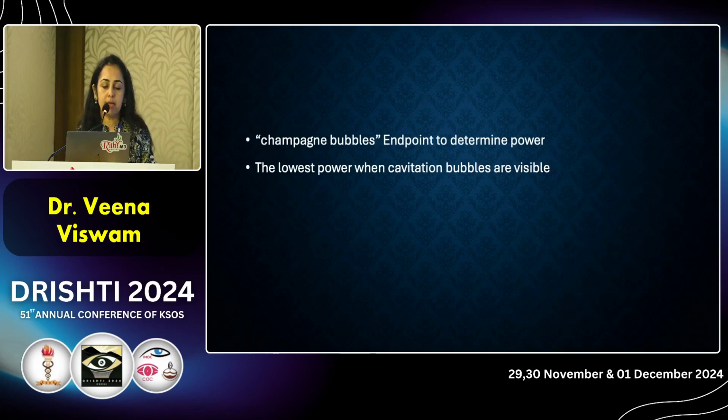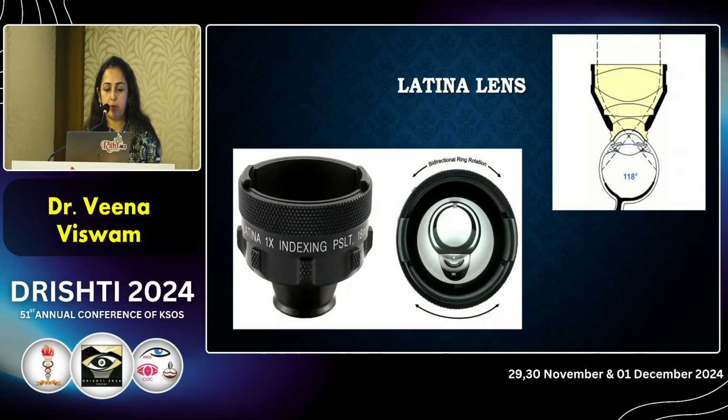So what is the endpoint when you do the laser? A clear-cut endpoint, like a focused laser with a clear-cut burn, cannot be made out. But champagne bubbles are the point where you keep the endpoint, and you decrease the power a little bit. That is how you determine the endpoint. The lowest power at which cavitation bubbles are visible is taken as the endpoint. What lens do you use to focus the laser on the trabecular meshwork? A Latina lens is used.